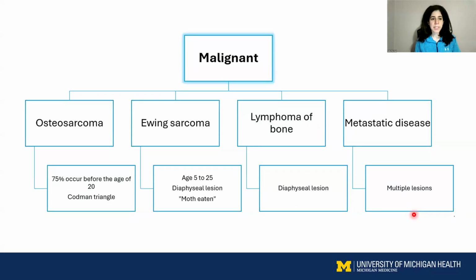Moving on to malignant bone lesions, we have osteosarcoma and Ewing sarcoma. Again, we're thinking of younger patients. So for osteosarcoma, 75% occur before the age of 20, and we can see that common Codman triangle on imaging. With Ewing sarcoma, commonly occurs between the ages of 5 to 25. It's a diaphyseal lesion, and it has a moth-eaten appearance.